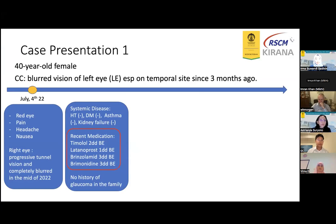The first case is a 40-year-old woman who came to the glaucoma outpatient clinic with a chief complaint of blurred vision in the left eye, especially on the temporal side, since 3 months ago. The complaint was accompanied by red eye, headache, and nausea. The patient said that the right eye had progressive tunnel vision and became completely blurred in the middle of 2020. There was no history of systemic diseases, and the patient already had glaucoma medication from a previous hospital: timolol, latanoprost, prednisolamide, and brimonidine. There was no family history of glaucoma. Next.